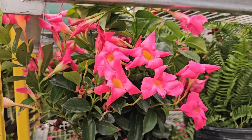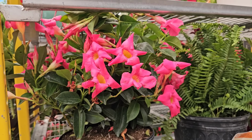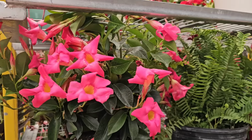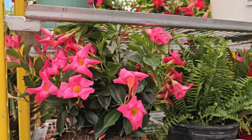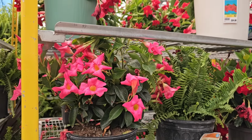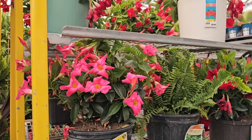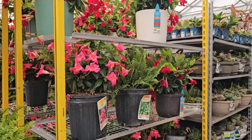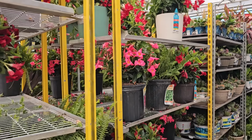And one of my favorite summer blooming annuals that is drought tolerant, loves the heat and the sun, is Mandevilla and Dipladenia. Now they go by 2 different names because they have different growth habits. The Dipladenia is more of a bushing variety, where the Mandevilla is more of a vining variety. And they come in some really beautiful, fun and bright colors. Some reds, some pinks, and I've even seen some yellows. They also often come in white.